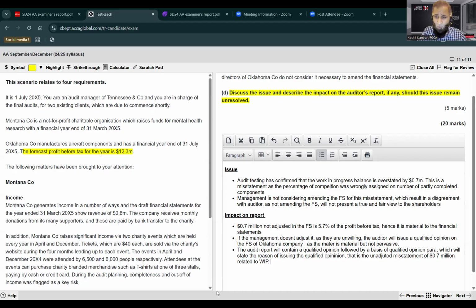Is everyone clear with reporting? Rashad, are you clear? Because you raised this question. Are you clear now with writing it down? Okay, that's great.